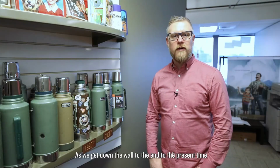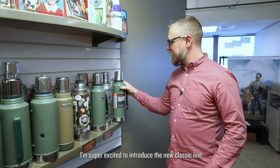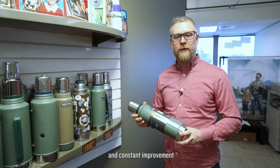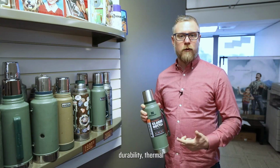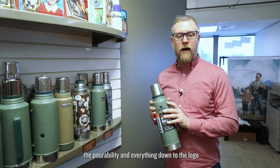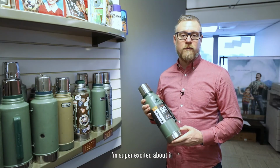And as we get down the wall to the end, to present time, I'm super excited to introduce the new Classic line. We're relaunching the Classic line in the spirit of innovation and constant improvement. We've improved almost every aspect of this product. Durability, thermals, the way the handle works, the pourability, everything down to the logo has been changed and improved in this new launch, and I'm super excited about it.